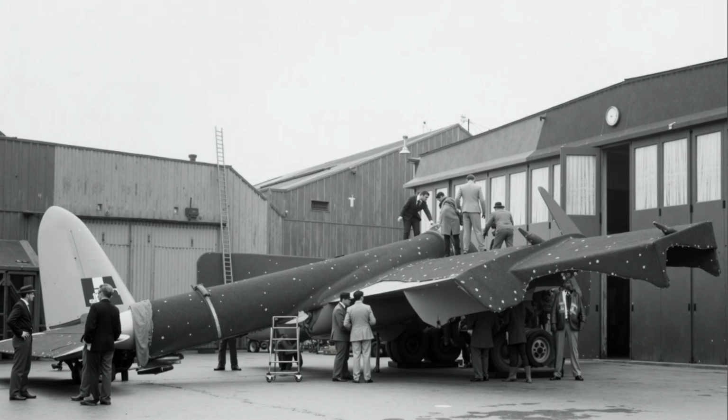The company had spent decades perfecting laminated wood construction, bonding birch plywood with Ecuadorian balsa and Canadian spruce using Casein glues developed for furniture. These techniques yielded structures that were light, strong, and crucially, buildable by furniture makers and piano factories, skilled tradesmen excluded from metal airframe work. The Mosquito would be a war machine assembled by peacetime craftsmen, a bomber that wouldn't deprive Spitfire production of resources.